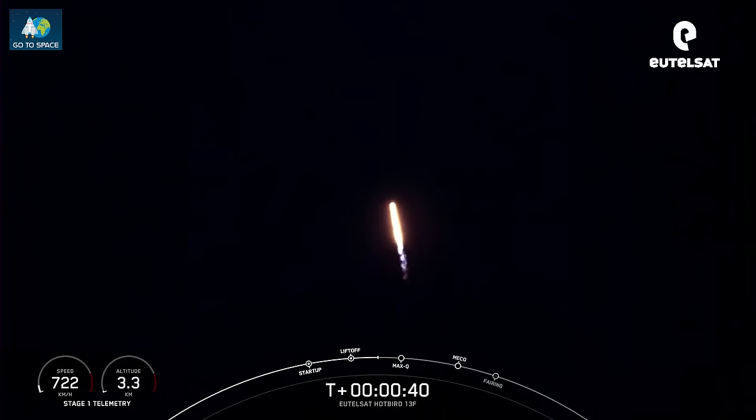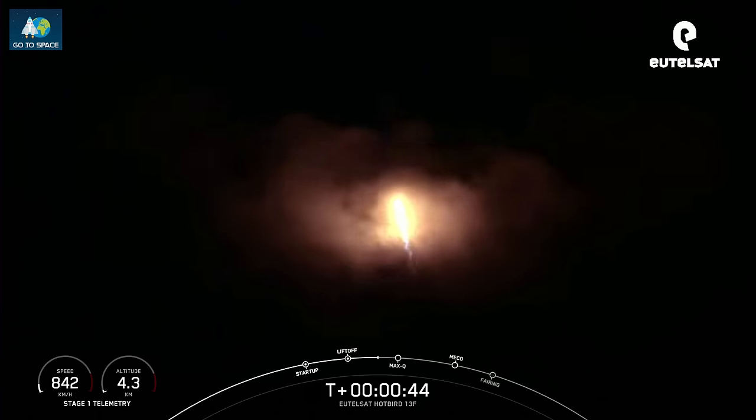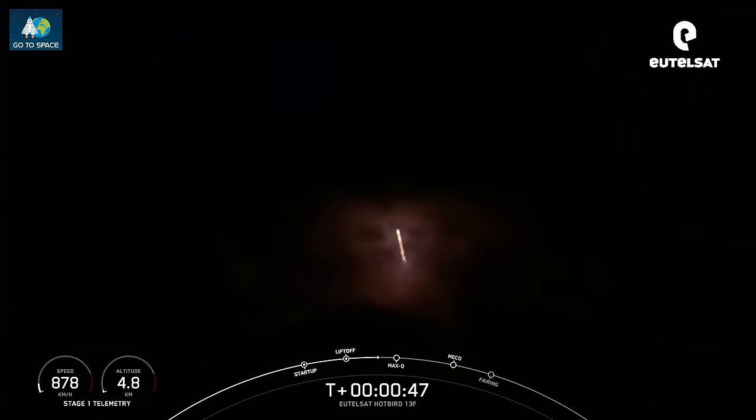Falcon 9 has successfully lifted off from Pad 40 at Cape Canaveral Space Force Station, carrying the Eutelsat Hotbird 13F satellite.